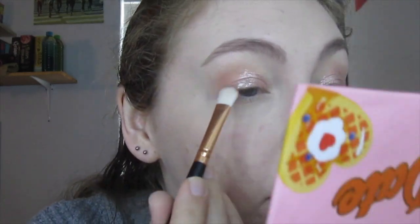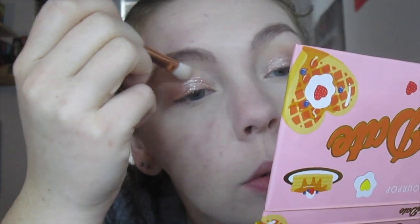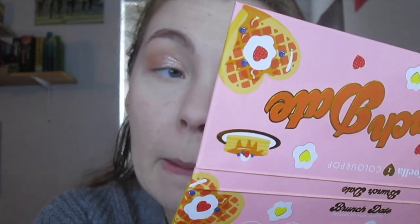So now that that's done, I'm going to take another brush and I'm going to dip into maple syrup again. I'm just going to pick up a tiny bit of it and I'm going to go back over this edge, the top edge too, and just make sure all the colors are blended together because I don't want any harsh lines. Okay, so that part is done.